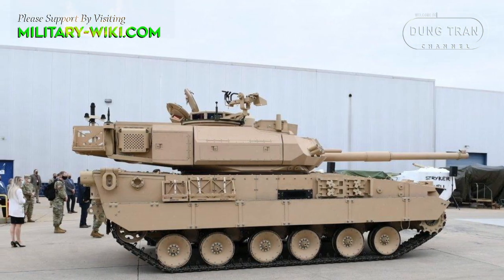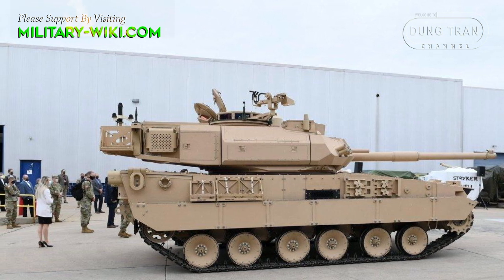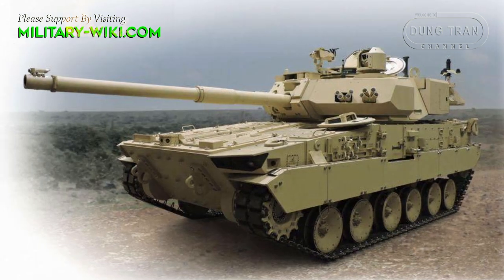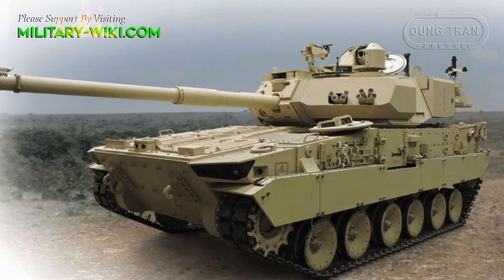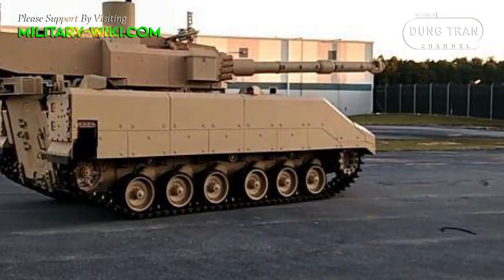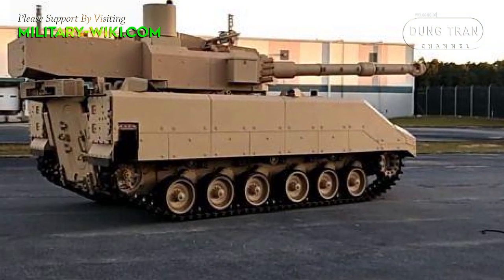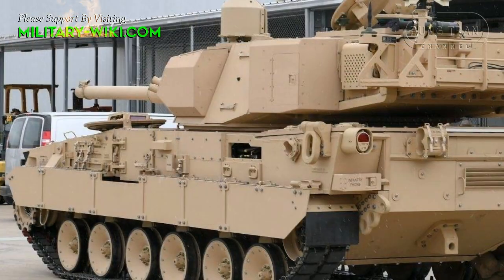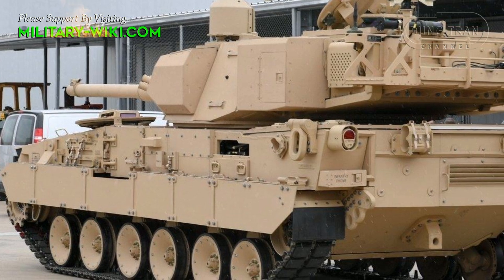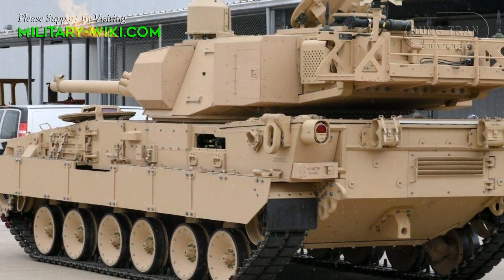The tank's mobility and firepower will provide soldiers with speed, protection, lethality, and the ability to wage a multi-domain battle, working in concert with other ground forces to overwhelm the enemy with multiple simultaneous challenges. Mobility is provided by a diesel engine instead of the turbine used on the Abrams MBT.